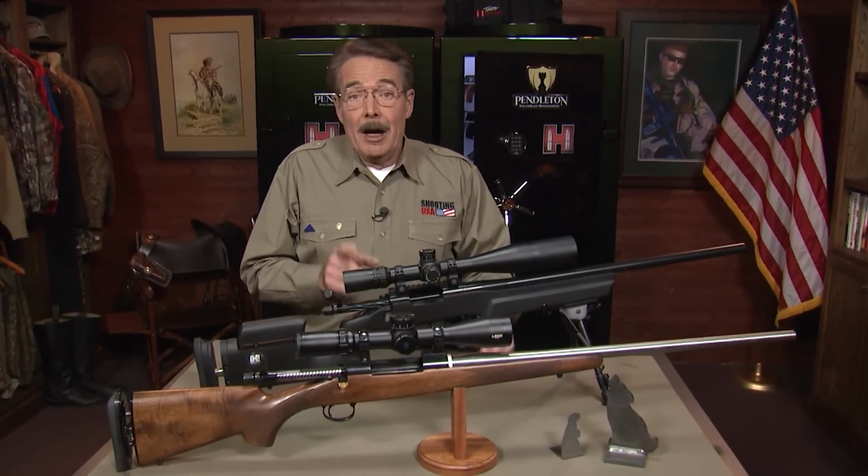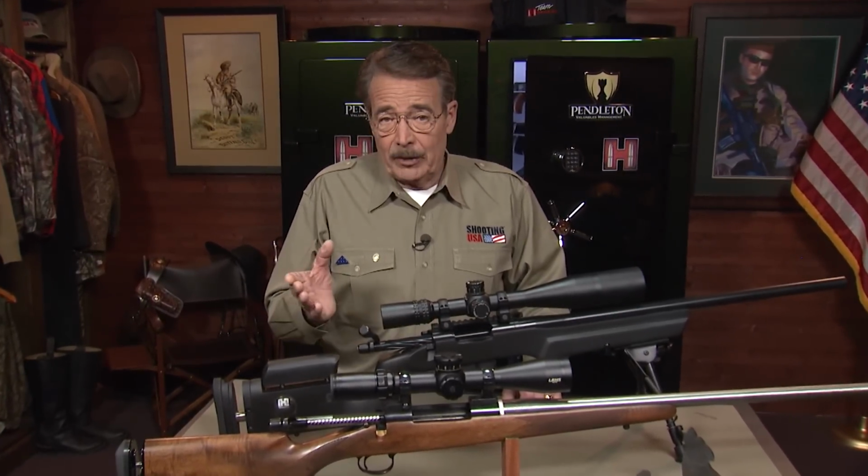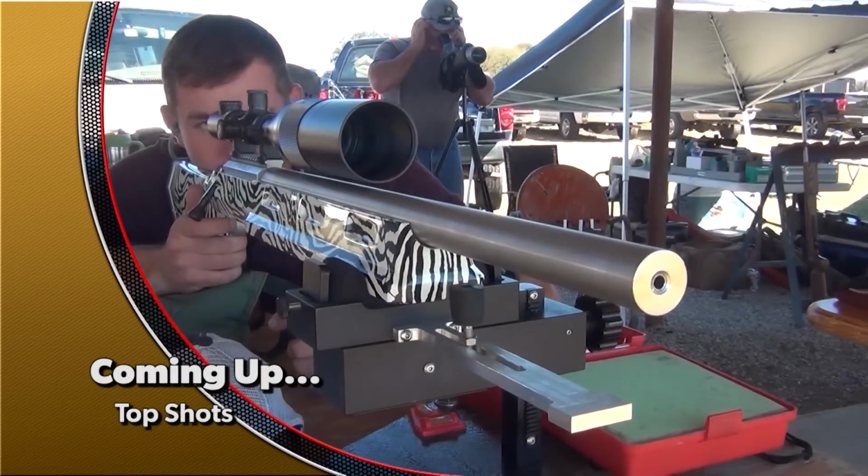Easy enough. But there's a wide range of rifles and cartridges lined up on the firing line, from F-class to Benchrest to high power. This new sport has brought them all out to shoot. We'll take a closer look at what works when we continue.